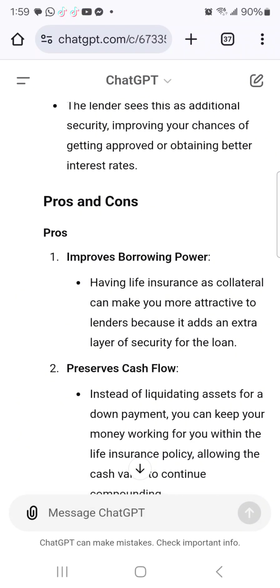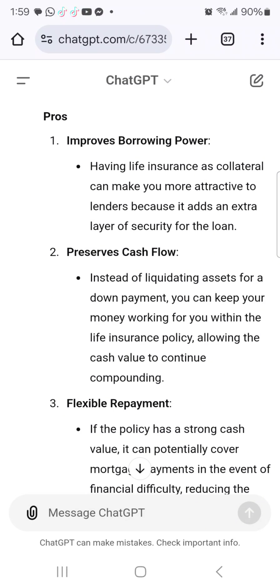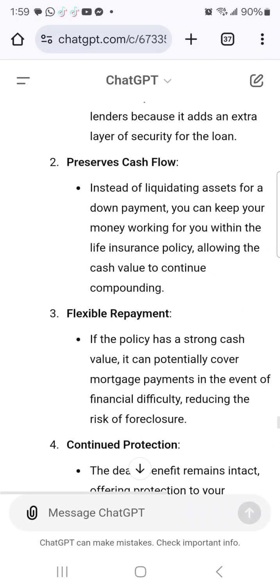Pros and cons. Pros. 1. It improves your borrowing power. Having life insurance as collateral can make you more attractive to lenders because it adds an extra layer of security for the loan. 2. It preserves cash flow. Instead of liquidating assets for your down payment, you can keep your money working for you within the life insurance policy, allowing the cash value to continue compounding.